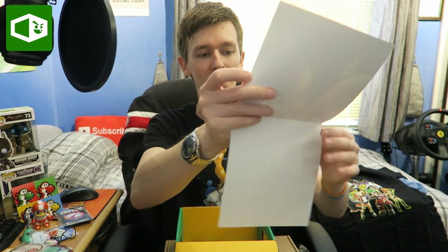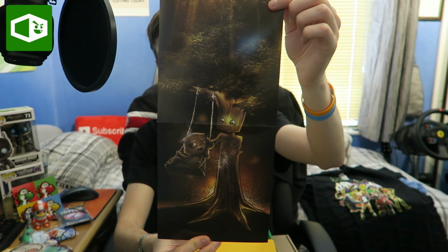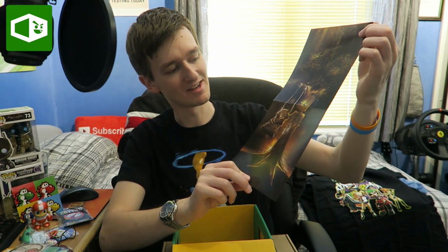And the final item is a poster. So obviously a Guardians of the Galaxy tie-in there. That is a cute poster, a cute design on that. Pretty small, and it's folded. Unfortunately, it's better when the posters are rolled. But yeah, pretty cool. And like I said, the value was probably in the pop vinyl and the t-shirt.